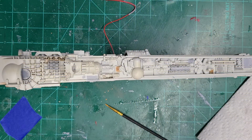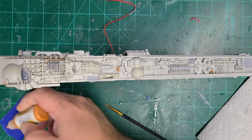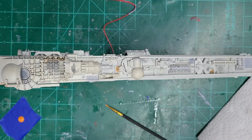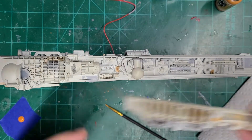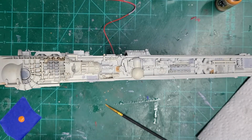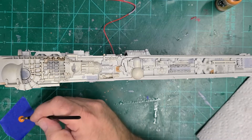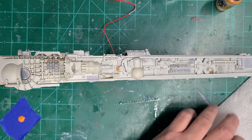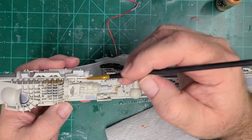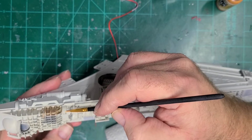All right, time for some rust. Woohoo! All right, so we're using a bit of the orange rust. This is what I used on my little trial run here, and it works out pretty well. There's going to be a few spots where I don't want it to be as heavy as other spots, so we'll play that one by ear. So we're going to start off with a spot right through here.